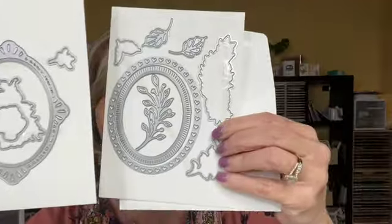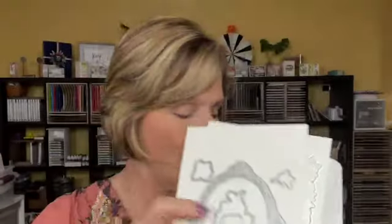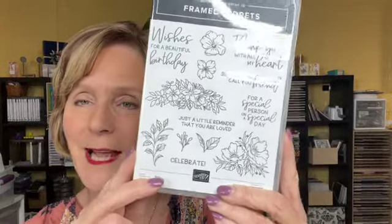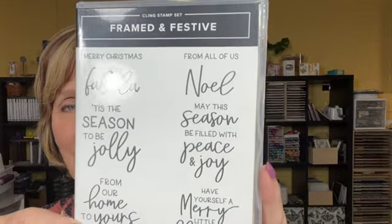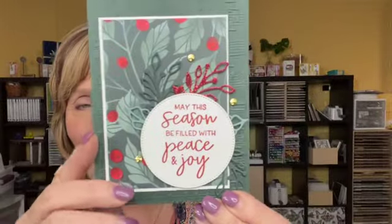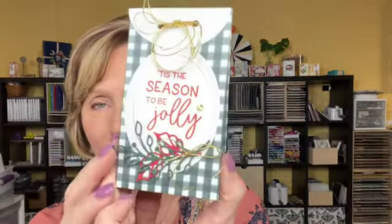So let me show you everything that comes in this. So these are the dies that come, and there's one, oh no, it's there. These are the dies that you get in the bundle. And there are 2 stamp sets that go with this suite. One that's called Framed Florals, that's just more everyday cards that you can make. That's what I used on the thank you card here, okay? And then there are holiday sentiments, and this is called Framed and Festive. And I love the fonts on these, don't you? Aren't those so cute? I love the fa la la. And that is what I used not only on this card here, but also on my little gift bag here.